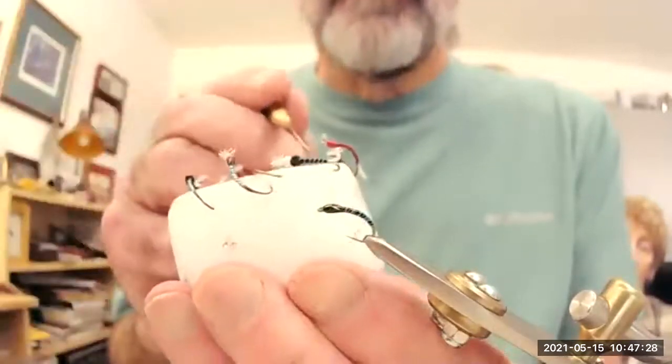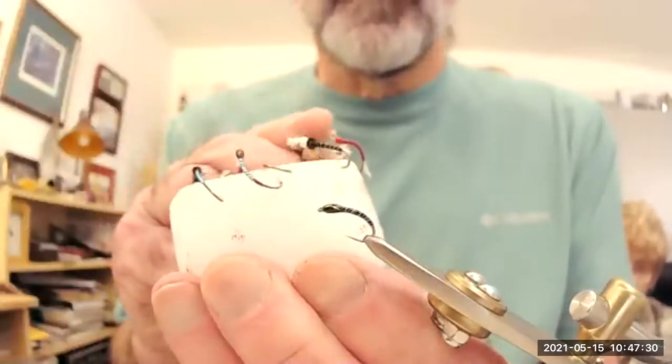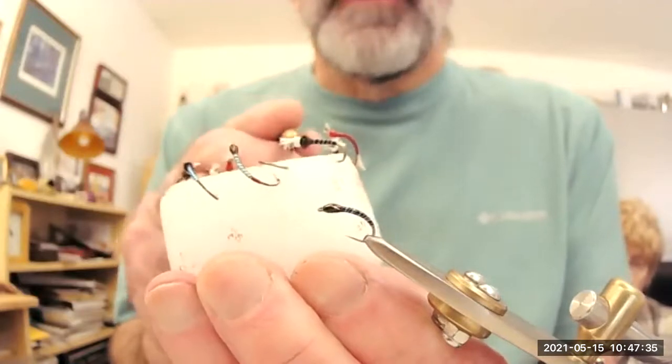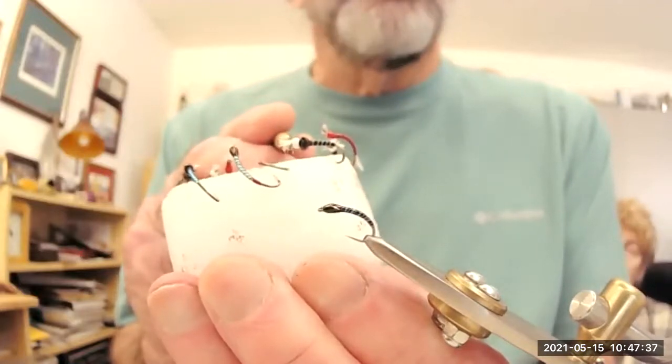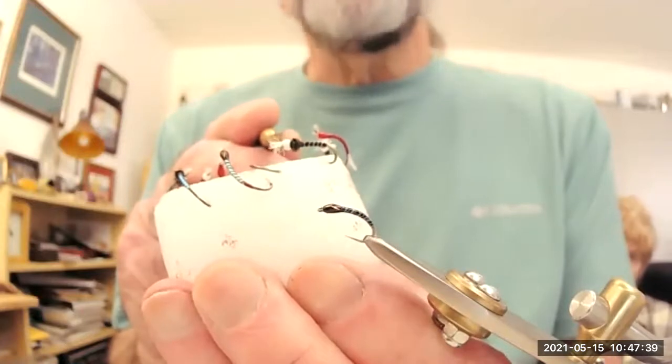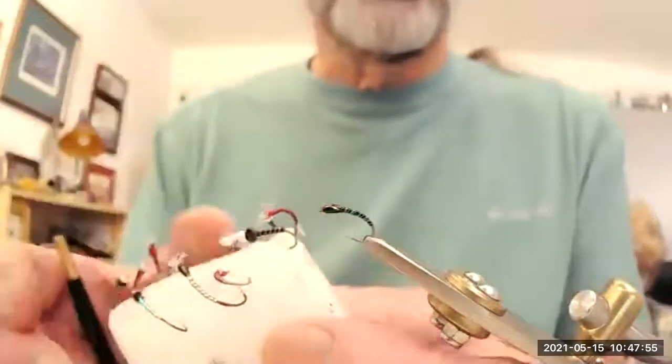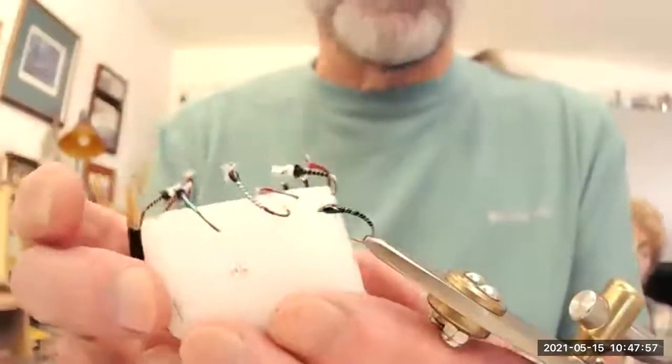let me get the other one here. This one right here is a black with silver rib and peacock and the white bead. The bead is 2.3, called pearl white. I like the pearl white one. And I believe this is probably a brass bead. I like tungsten beads, but the brass is okay.